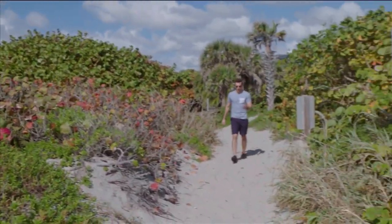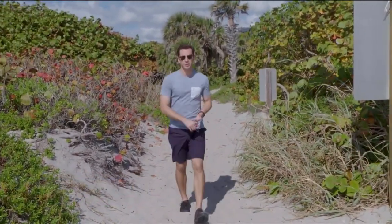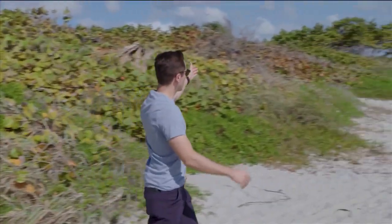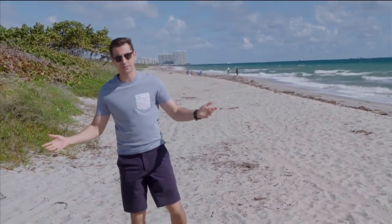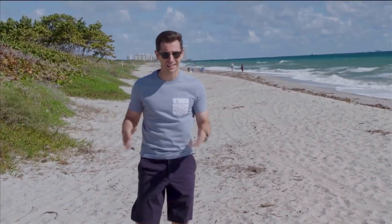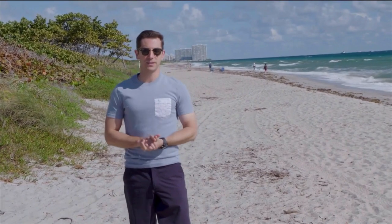Welcome back to SoFlo Health. I'm Hunter Frankie, and we're wrapping up our time here at the Dr. Von D. Mizell Eula Johnson State Park. We did the nature trail, and now our favorite part, the good old Atlantic Ocean here in Dania Beach that you get to enjoy as a part of this state park. That's why we live here in South Florida after all, isn't it? And I've been coming to this beach for a long, long time, and I like it a lot because, as you can see, not so many people here. So if you're looking for more of a low-key state park experience but don't want to have to travel too far, maybe you visit here.